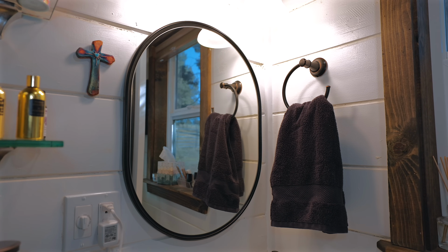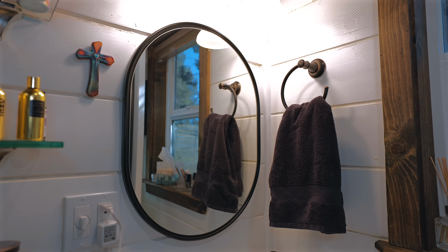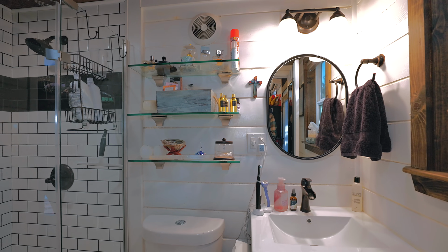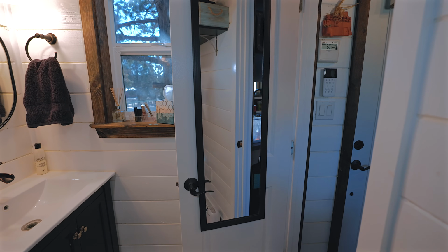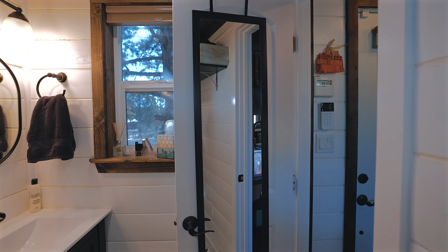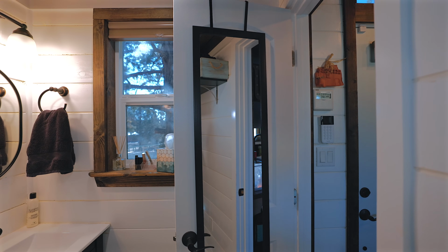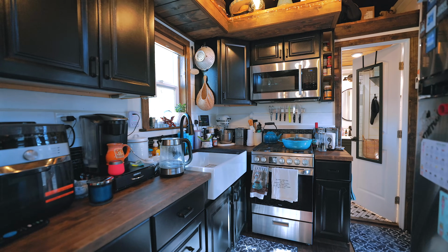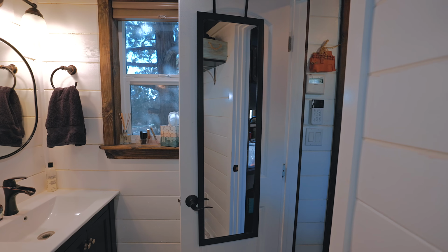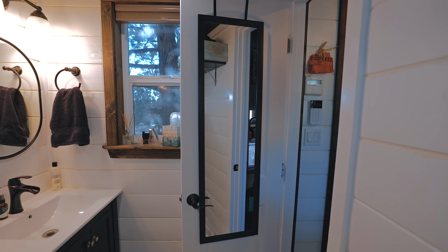I went for years without a mirror in this house, except for what was on either the medicine cabinet that used to be here or the mirror on the wall. And I finally figured out all I needed to do was hang a mirror on the door. So I hung a full-length mirror on the door of the bathroom, and it works perfect. When the door's closed, it gives dimension to the kitchen and makes the kitchen and living room feel bigger. So, I mean, it served two purposes.